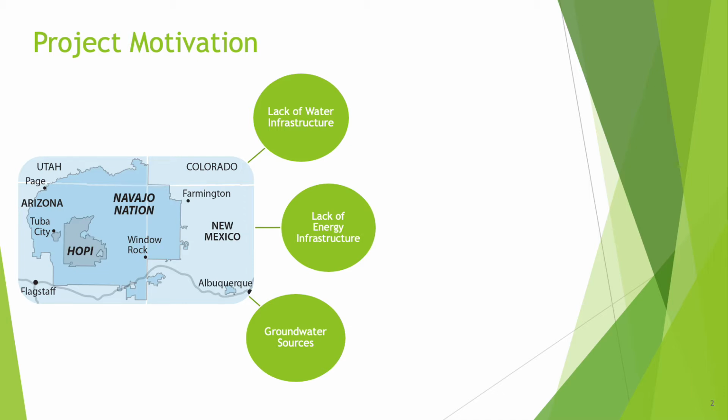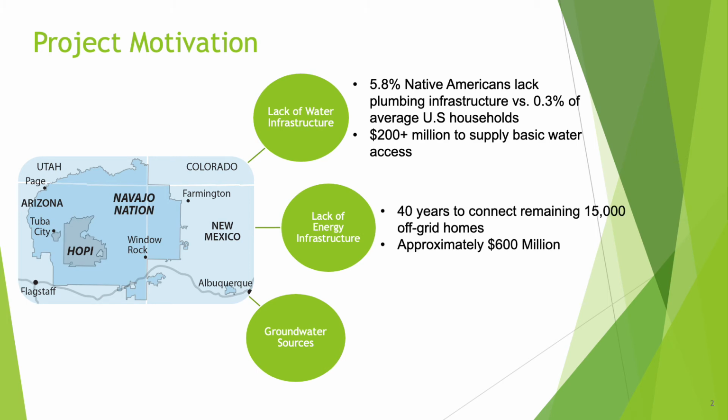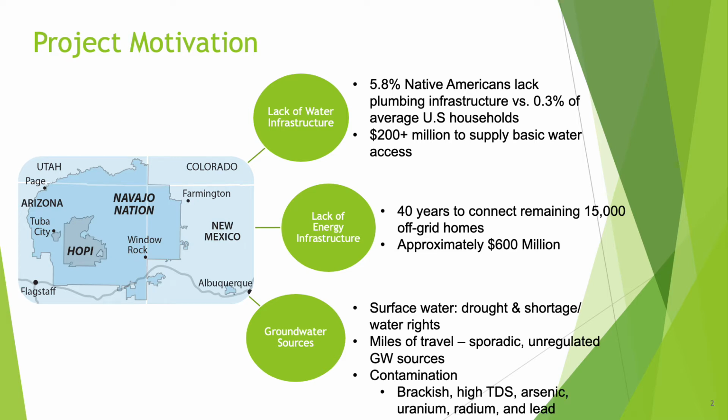Well, in our case and in other similar cases that follow the same physical layout, the Navajo Nation community is scattered, rural, and remote, thereby making it very difficult to construct sufficient water and energy infrastructure for all the homes in the area. It will take a lot of money and time to do so, and due to surface water shortages from climate change and unjustified water rights, a majority of the Navajo population relies on traveling miles to buy bottled water and or capture groundwater. And most of these groundwater sources tend to be unregulated, high in total dissolved solids, and depending on the location, high in arsenic, uranium, radium, and lead.